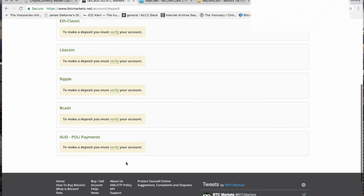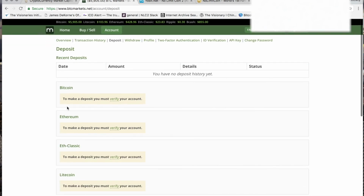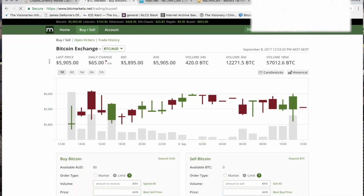So once you're in here, you can deposit up to $2,000 through the system here. You'll be able to type in your amount, let's say 2,000 here, and press deposit. And that will link up to your bank account and deposit your money from your bank to your exchange, which is BTC Markets. So once that money's in there, you go back to buy and sell.